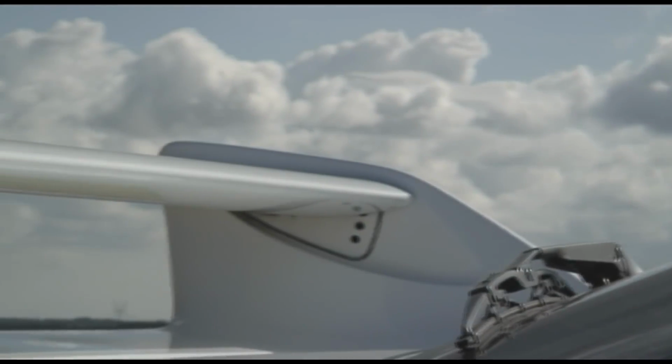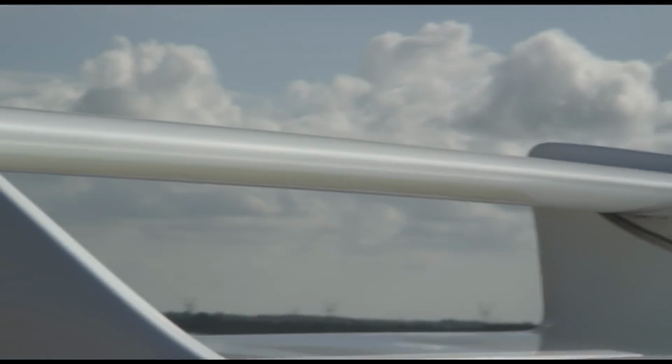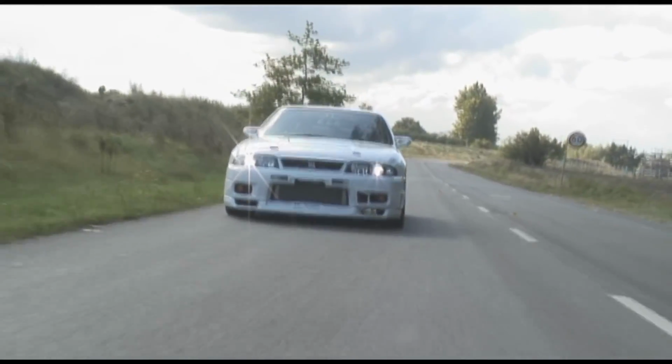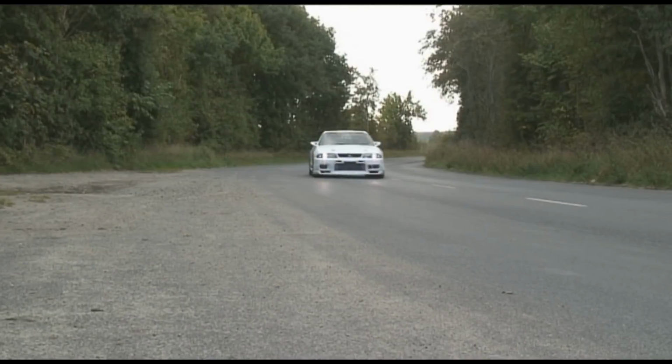And since it is the 3rd of January of 2020, I can't think of a better topic to start with than the R33 GTR.